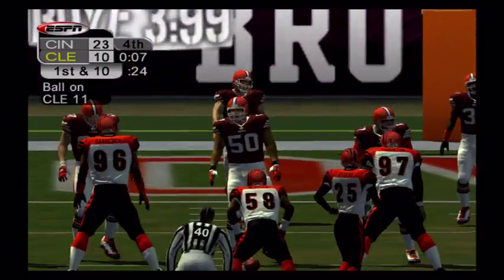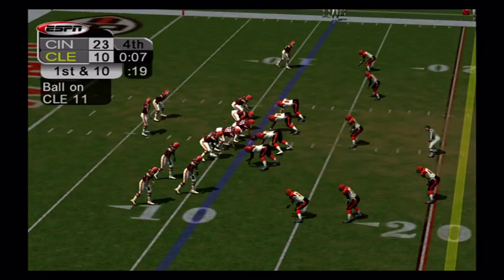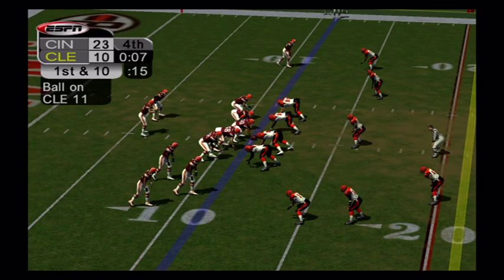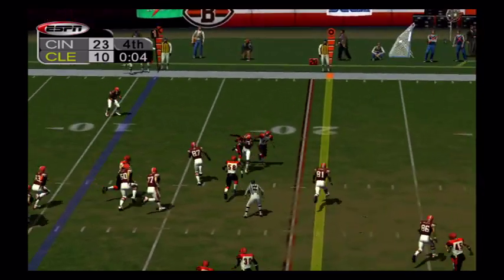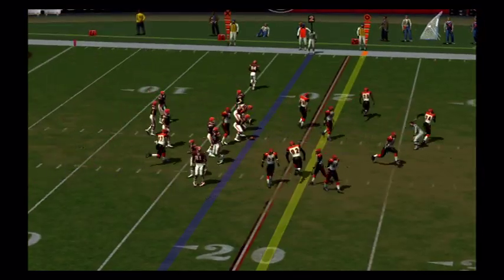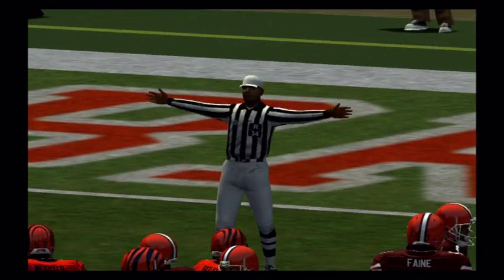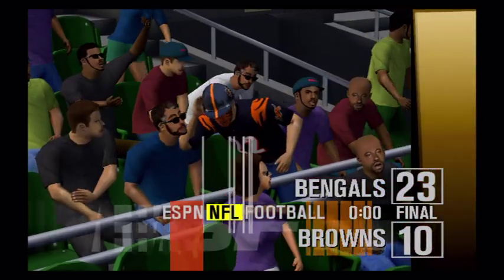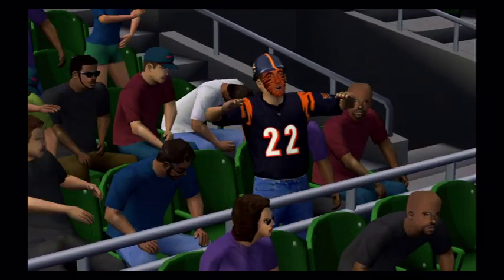The Browns will start this drive deep in their own territory with the clock at 7. To the left, and that's a gain of 7 on the play. And that is going to do it for this one. The Bengals come out on top 23-10. For my partner, Peter O'Keefe, this is Dan Stevens saying goodbye until next time.